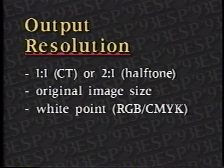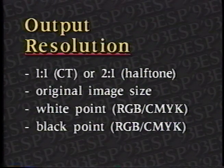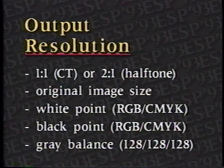Now, another thing we have to be concerned about is the white point. Are we establishing the right white point for our output media? This has to be determined through testing with your service bureau or your printer. Of course, your black point as well. It's going to be different for RGB values and CMYK values. Your gray balance, again, in the computer world, based on 8 bits of brightness for red, 8 for green, and 8 for blue, we're using our medium point of 128 as our middle gray area for gray balance.